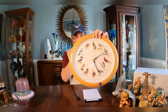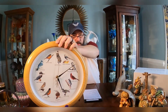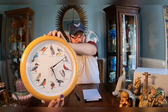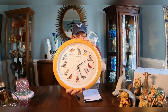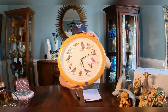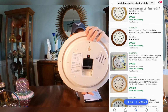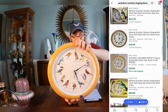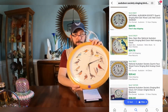We've sold one of these before, Audubon Society bird clocks. I really like these things. Reminds me of my parents. My mom had one of these, but they're really, really pretty cool. I like them. Very 80s-ish. We paid under $3 for this clock, and it had batteries in it when we bought it, so it was chirping on us on the way home, so we know it works. Normally, I think we sold our last one for around $25. So we expect the same for this one, $20 to $25.